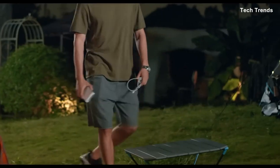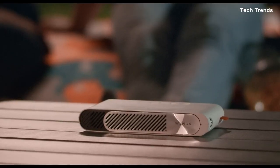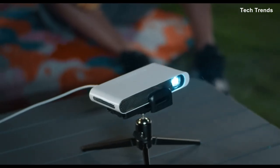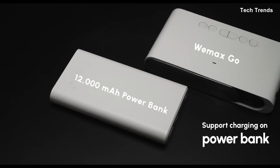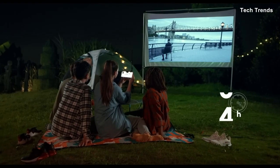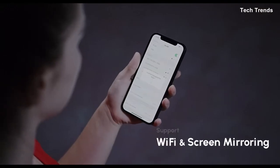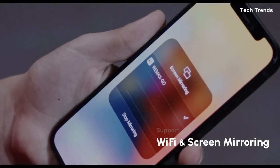Looks like a power bank? Yes, but it's a laser projector. It is almost the same size as your phone. What's more, WEMAX Go is power saving. You can watch movies for 4 hours when connected to a power bank only. Think that's all? No, it's also the best pal to your smartphone. Screen mirroring anything with ease via WEMAX Go.